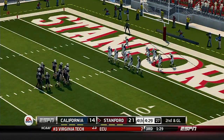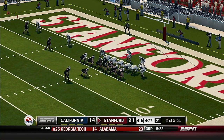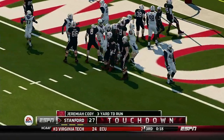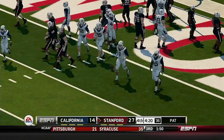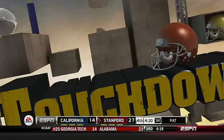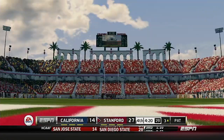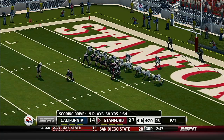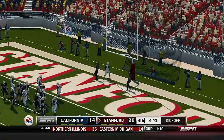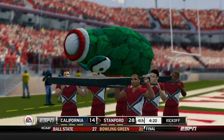From the 3 yard line, it's second down. They're crowding the line. Touchdown, Stanford! Great job of finding the space to run and just bursting in for six. He splits the uprights with the extra point. So a 9-play, 62-yard drive, and they put up 7 points.